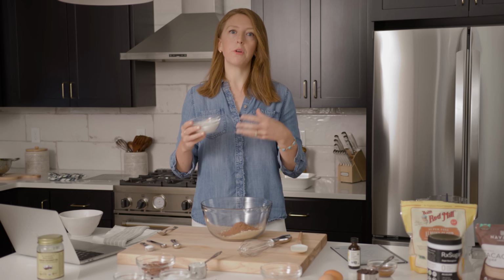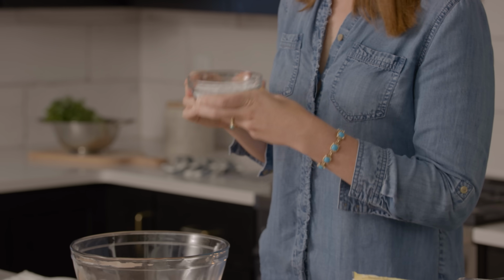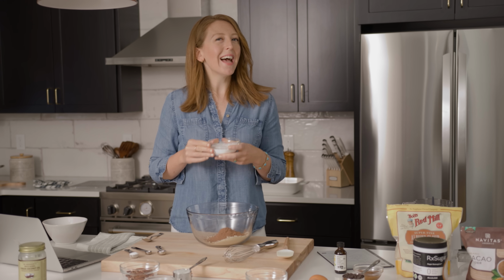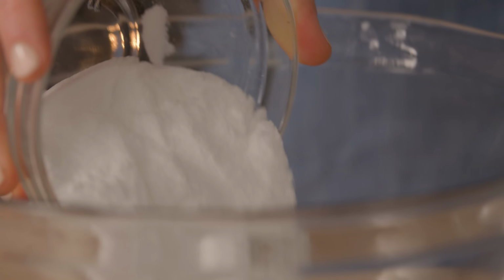So when you're using it for baking, you wanna add about 30% more compared to what you would have used for sugar if you wanted to have the same sweetness level. It still hasn't quite made it into all the grocery stores, but if you search 100% allulose online, there's a bunch of brands. So this is gonna be 3/4 cup of allulose straight in the batter.